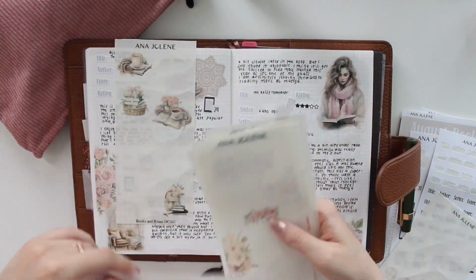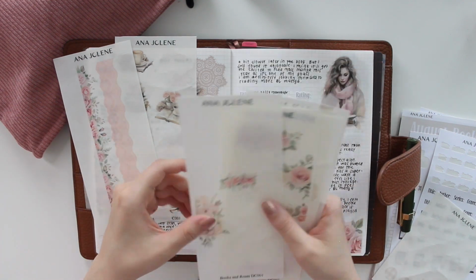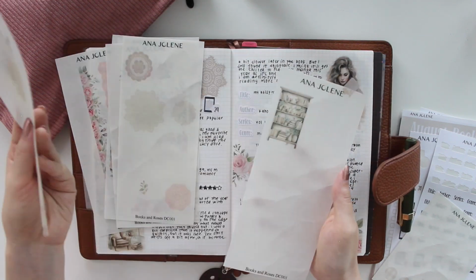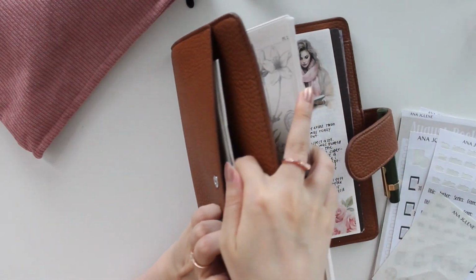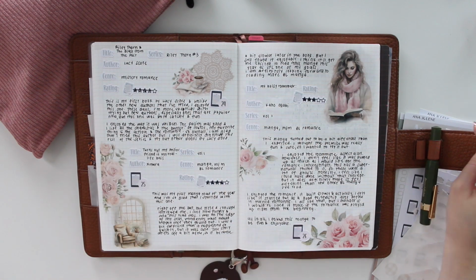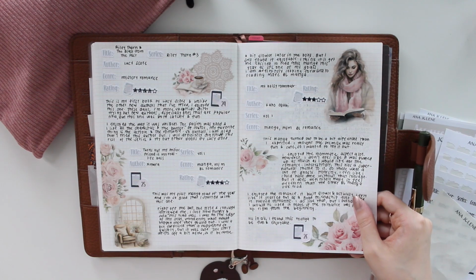This is a 9-page collection. And this particular collection is called Books and Roses, which is why I used it in this reading journal. So you can see I actually used quite a lot of it already to decorate. But I love to layer with these stickers, and I think they're a perfect size for this journal. So you can see that I added the florals and the book elements there, and I really love how it turned out.